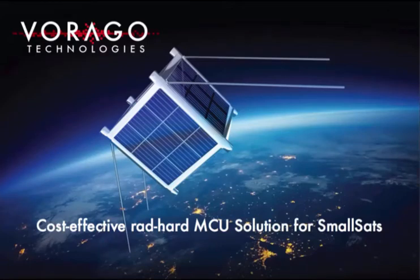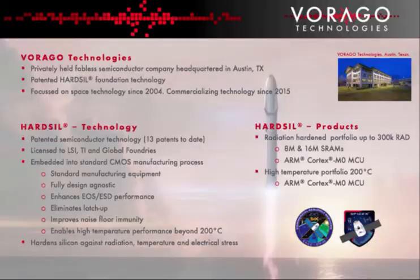There is a perception that rad-hard components are too expensive to use in CubeSats. The reality is that you can reduce the project risk significantly at a relatively tiny cost compared to the overall project budget.